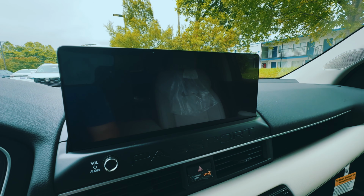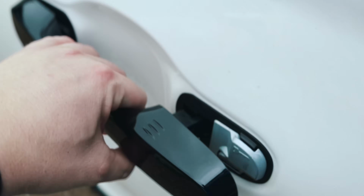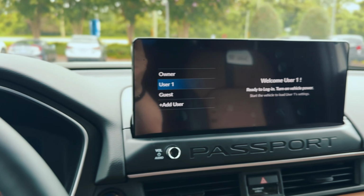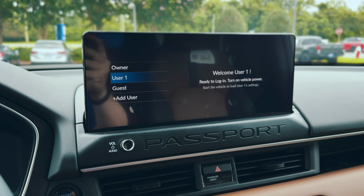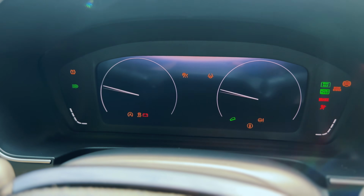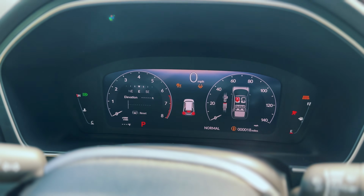Now, these profiles aren't tied to the key fobs, since you can have way more profiles than just 2 keys. When you get inside, before pressing anything, the screen pops up and asks which profile you want to use. It's a great way to keep things personal if you're sharing the vehicle. And, by the way, we'll talk about those instrument cluster layouts in more detail a little later, so stick around.